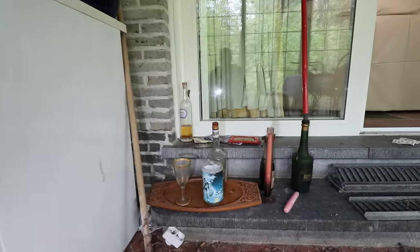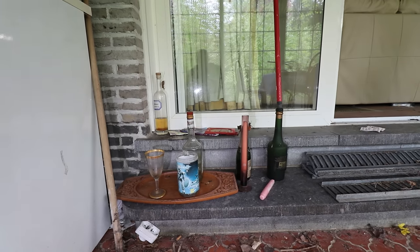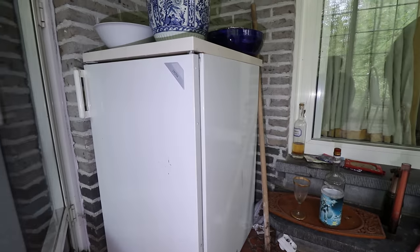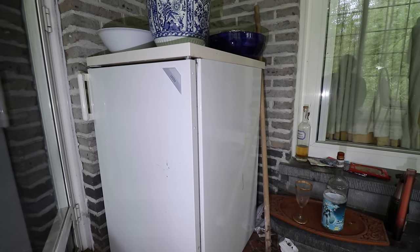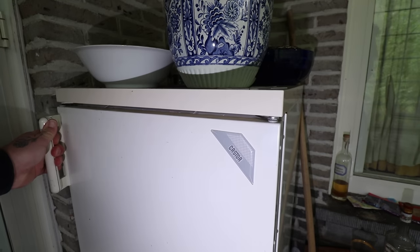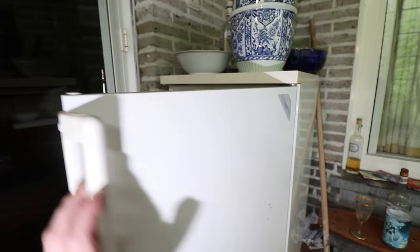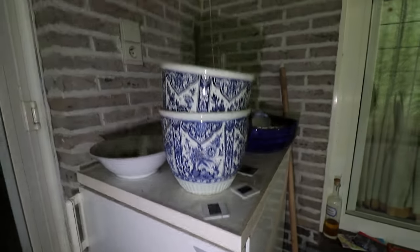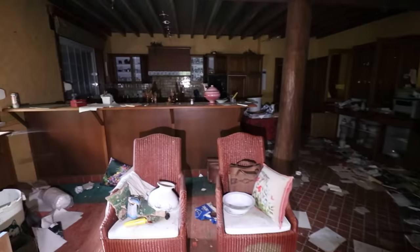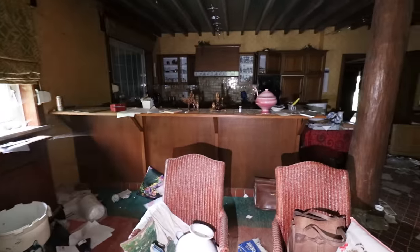Just going to have a wander into the kitchen in a minute. But some little bottles and that all hanging here. The freezer. Or the fridge. Oh, you've got to open it, haven't you? It's like, it is like the law. Oh, it's okay, it's empty. It doesn't smell. Got this glassed door there. Wow. Whoa. What a kitchen.